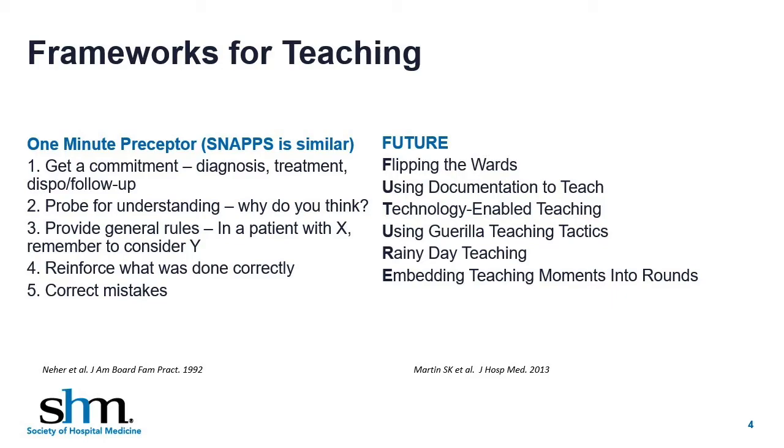And then your role as the teacher would just say, no, I agree. In patients with this, then we would really do that, or make sure we also think about this. And then give your feedback right away. So you reinforce what was done correctly. You really thought through that patient well and came up with a broad differential, but then correct mistakes. Don't forget about this finding in this patient that may shift your differential a little bit.